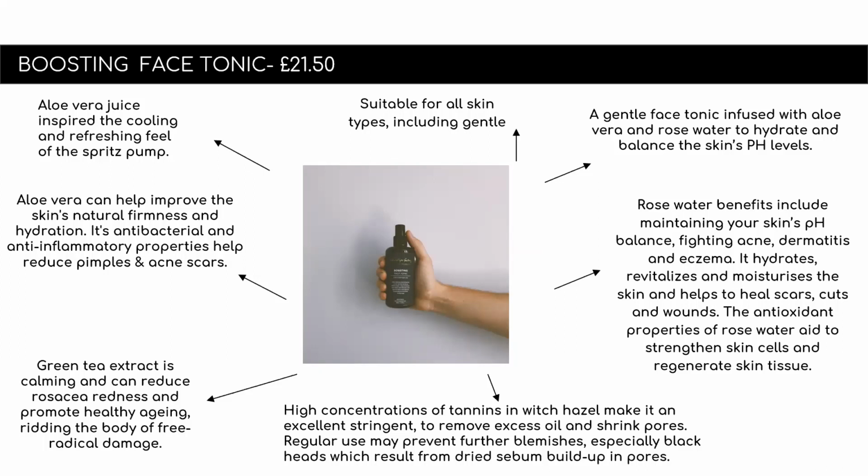You've got your green tea in there as well. You've also got witch hazel, which can be astringent, so it helps with excess oil, shrinks pores, especially from any build-ups. And then you've got the rose water in there as well. So it's really balancing, so it can help with eczema. So you can see how, again, it's that really all-rounded, nice product that's not going to be too harsh on the skin. And because you've got the rose water, that's obviously really helping for the sensitive. And again, it's helping heal scars, wounds, regenerate skin tissue, and just really balancing the pH level.